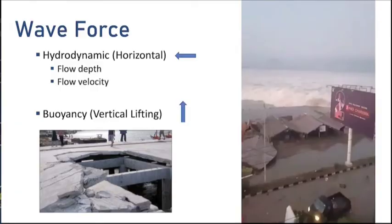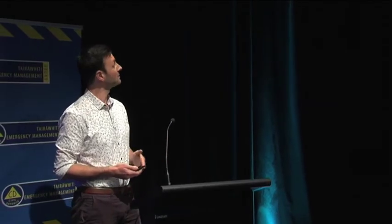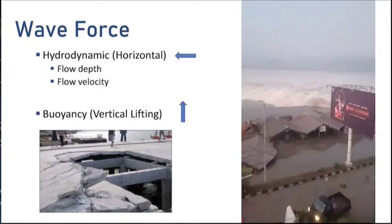So wave force first is just the forces applied by the weight and the pressure of the water itself. So we have horizontal forces or hydrodynamic forces. These are a product of flow depth and flow velocity. So deeper water, faster flowing water is going to put more forces on structures that are interacting with that water. And then we have buoyancy forces, which is essentially vertical lifting. So it's when water gets underneath a structure or an object and pushes from below. We get situations with wharves, like in this picture here, bottom left, where it can compress air and blow the bottom of precast concrete floors out, similarly in buildings as well.